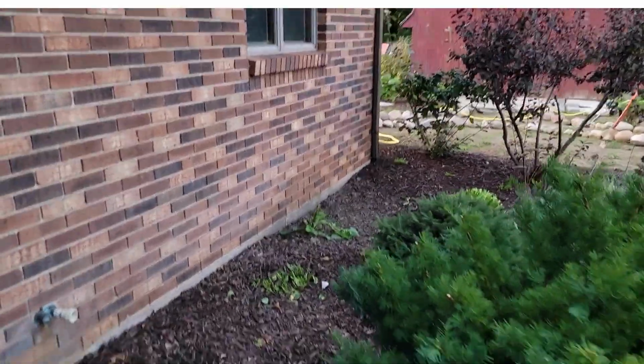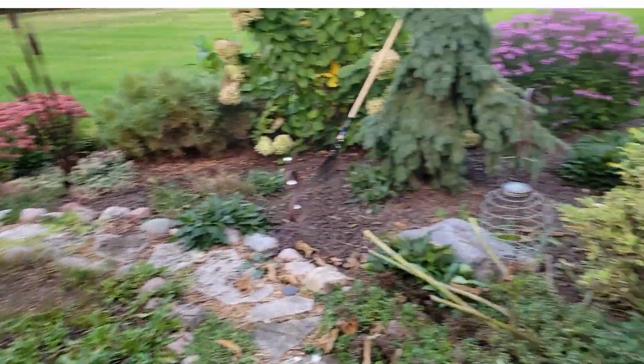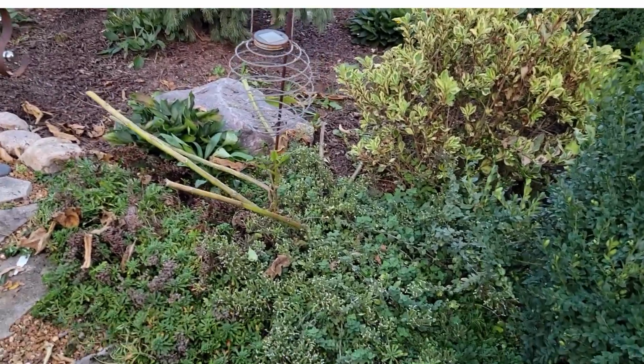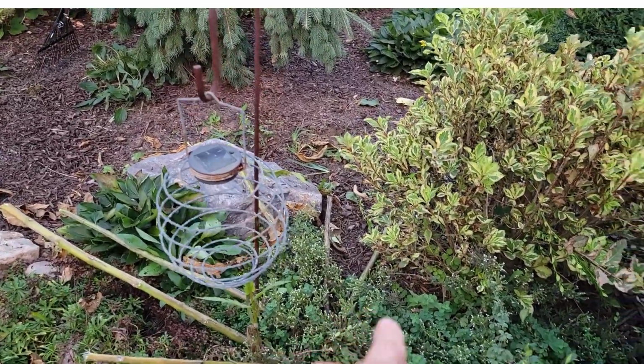Any big weeds I left above ground so that I can dig them up. So I haven't done any shovel work yet, okay? I'm just doing cutting back at this point. I did cut back all of the milkweed. I do have the big sticks that I have to dig out.